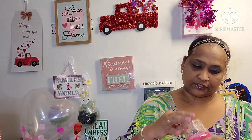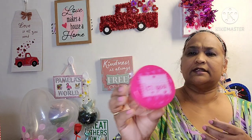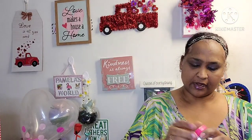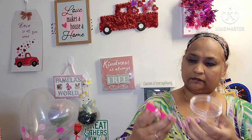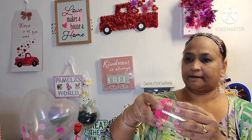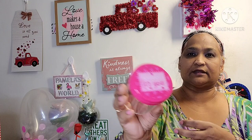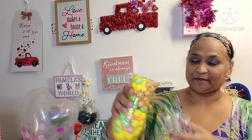Okay, so I'm going to show you guys what these jars look like. This one says sweets for you. Look at that, sweets for you. And I want to say this might be like a 4 ounce jar. Oh my gosh, this is absolutely stunning. Look at that, sweets for you. Absolutely stunning.